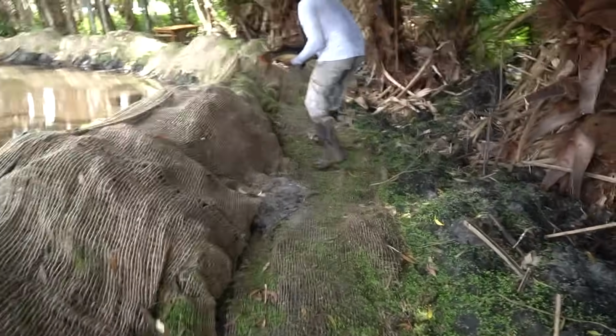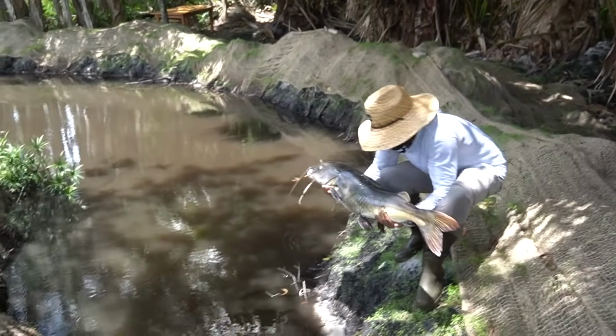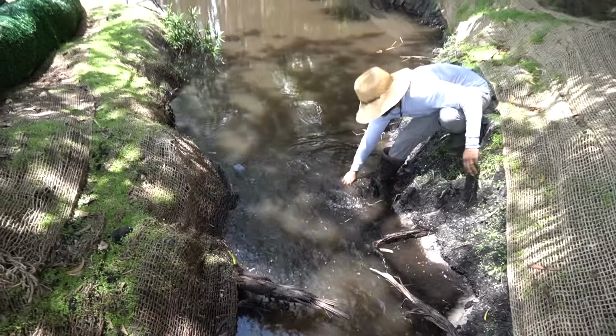Okay. Into the water we go. Alright, Timmy, go ahead and go on the bridge. Okay. He trusts me, man. This fish trusts me. Oh! Right when I said that.